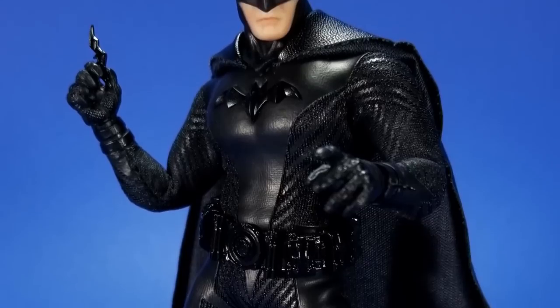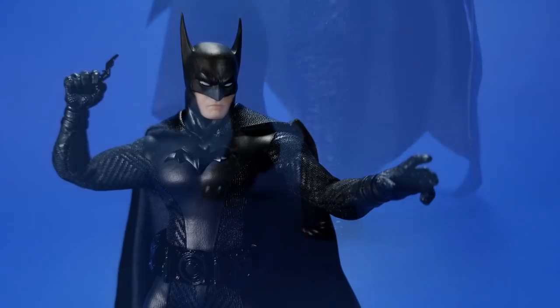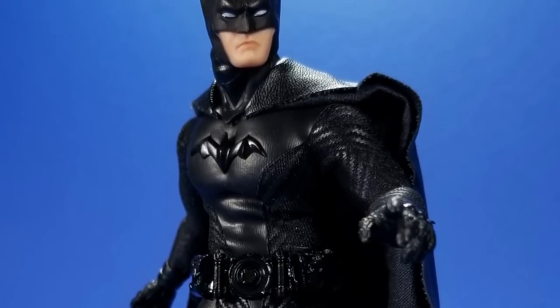I want the grayness to it. And in fact, I'd kind of like to see alternate purple gloves for that costume. This one's staying as is. The black is just striking against the rest of the characters. It makes me want more DC, which I did not want before this figure.